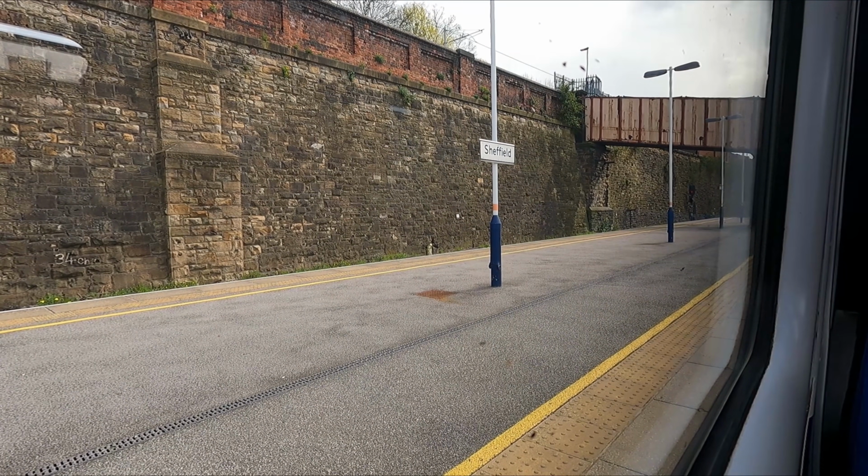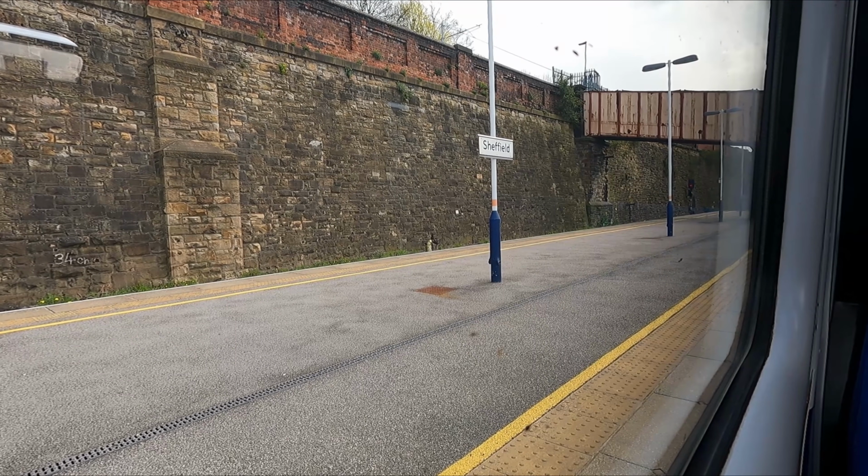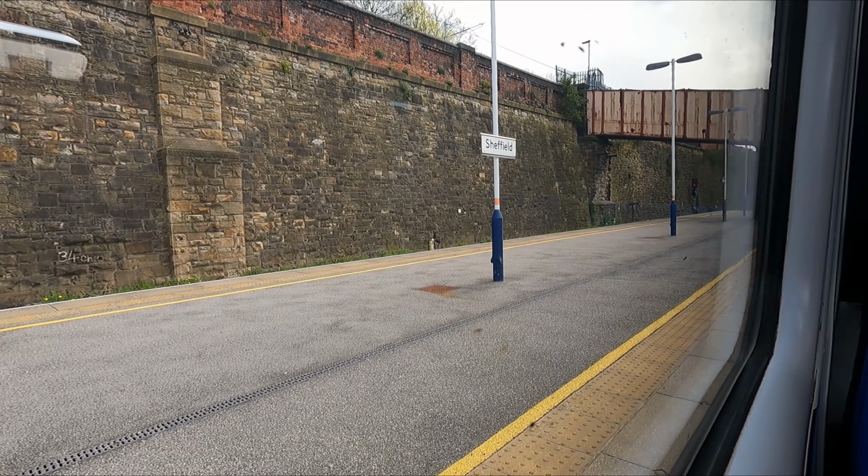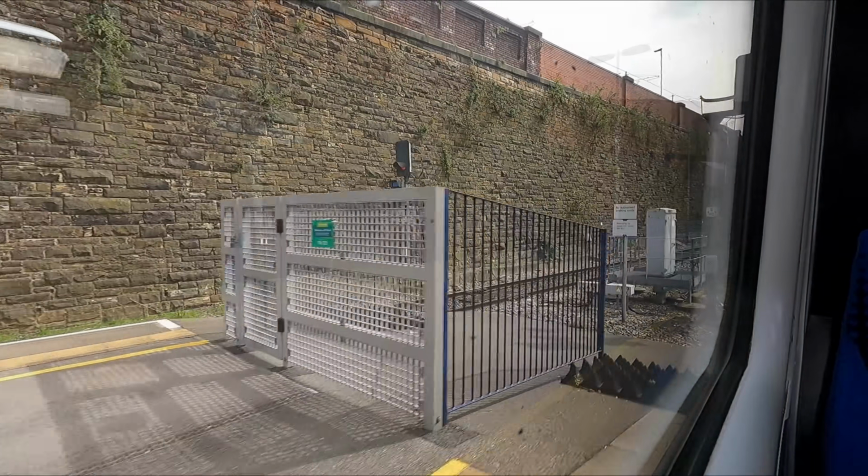This is the Northern service to Manchester Piccadilly. The next stop is Dore. And we depart Sheffield on time at 14:14. Sorted.